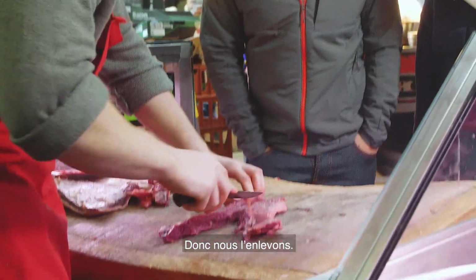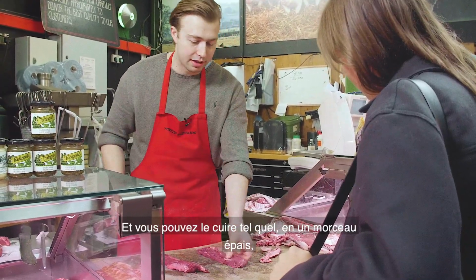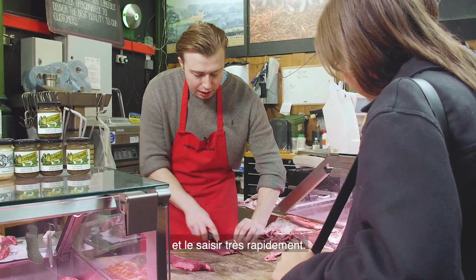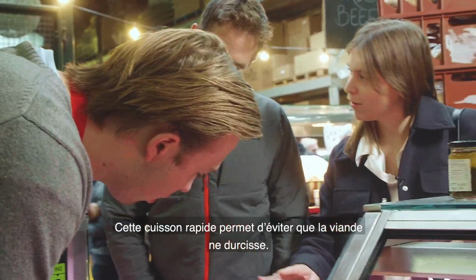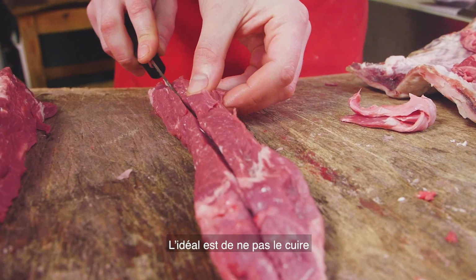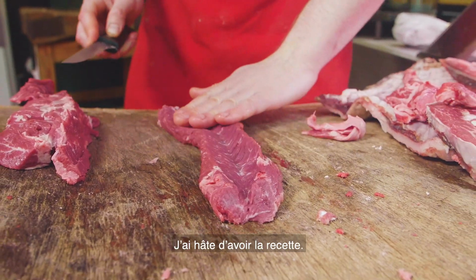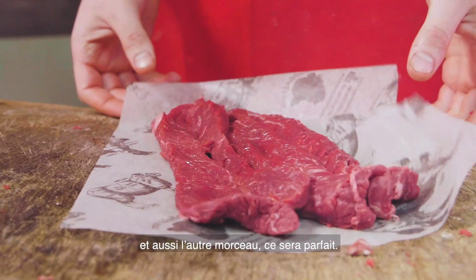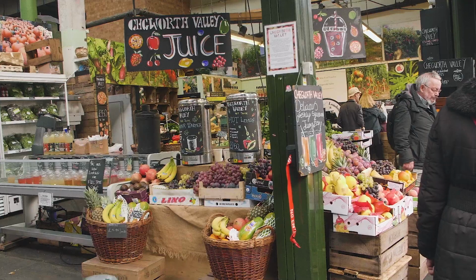So we take that off, and then you can cook it in a piece like that where it's thick, but a lot of the time we'll butterfly it open so it's flat, and that way you can flash fry it super quickly. And the flash frying, because you definitely don't want to toughen that up. No. Yeah, exactly. But you don't really want to go any longer than a minute or so a side. I'm really looking forward to the recipe. Yeah, it's going to be a good one. Well, we'll take that, and obviously we'll take the other side of it as well. That'd be great. Lovely. Thank you. Looking forward to taking that one into the kitchen. Yeah, cool.